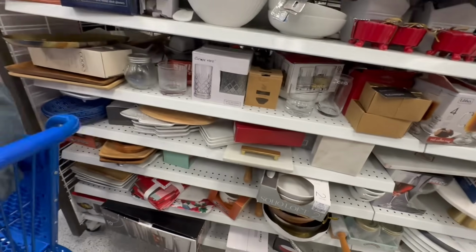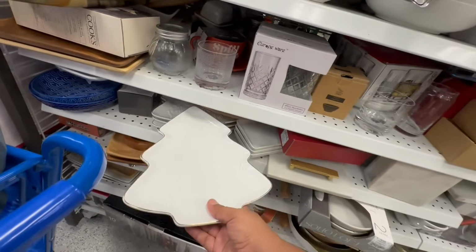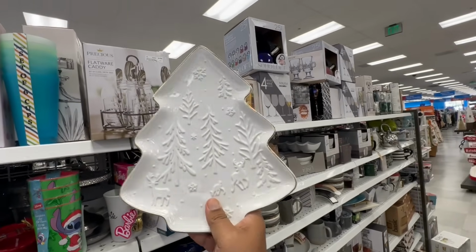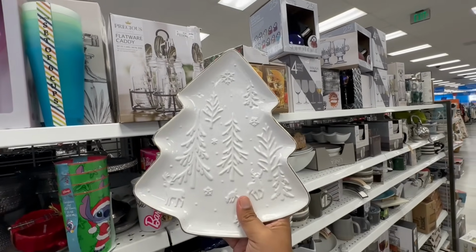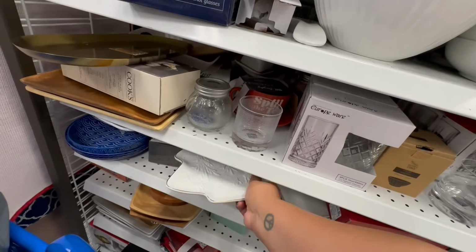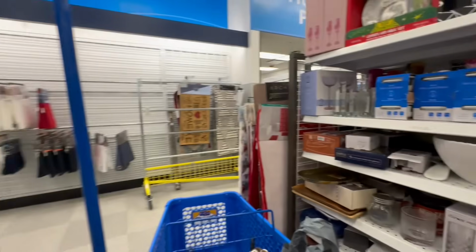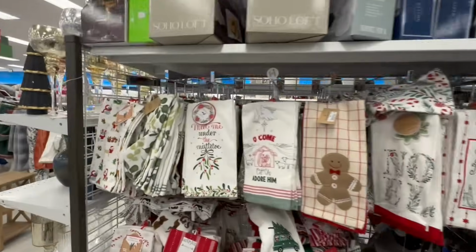Let's see if there's anything else over here. Ooh, I see this. This is cool. Oh, this is gorgeous. Look at that. That is beautiful. And $6.99, that's actually a good price point. Yeah, I love Ross. They've been getting some really good stuff. So definitely don't sleep on Ross, because they are definitely getting some good stuff. So let's see the side of the aisle.